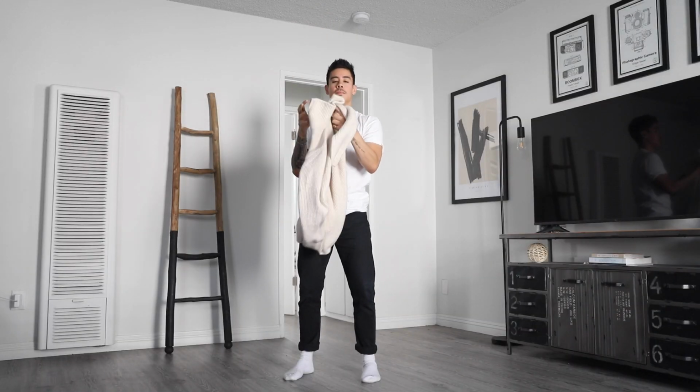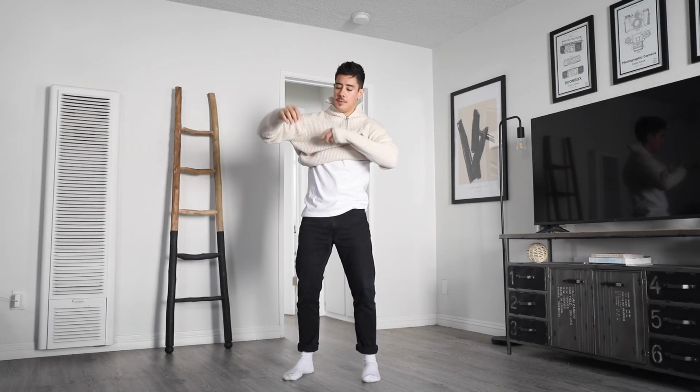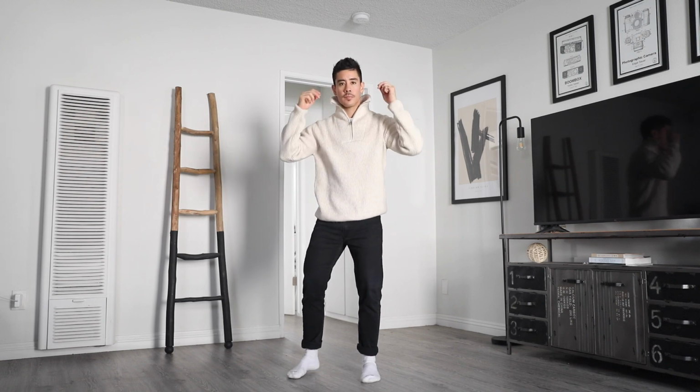Third outfit, I am throwing on this sweater from Zara. Zara is a hit or miss. I feel like sometimes they have really cool pieces, sometimes they don't, but this one's really good quality and it has this really cool neck.